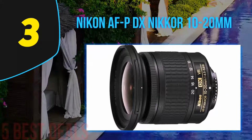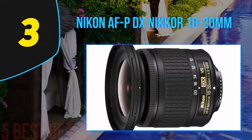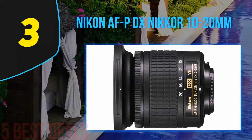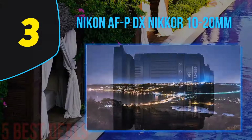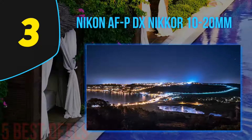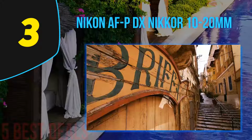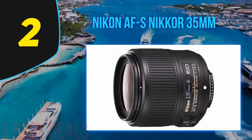For an entry-level wide-angle DX lens, you really can't go wrong with this little guy, even though there are a few downsides, as you might expect at this affordable price point. When compared to the Tamron, you're losing a full 4mm of zooming range. Still, since most kits will also have the 18-55mm NIKKOR kit lens or something in a similar range, this shouldn't really be a problem. Number 2 on this list, Nikon AF-S NIKKOR 35mm.